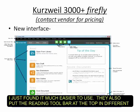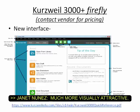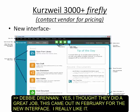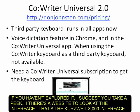They also put the reading toolbar at the top in different colors, the green and the blue for going back. I really like that. So it's easy to find. Much more visually attractive. So I think they did a really nice job with this. And this came out in February, I believe, for the new interface. So I really like it. If you haven't explored it, I would suggest that you take a peek. And there's a website at the bottom there where you can go to get more information about the new interface. All right, so that's the Kurzweil 3000 new interface.